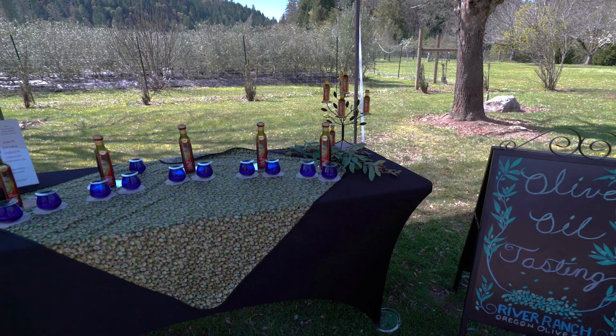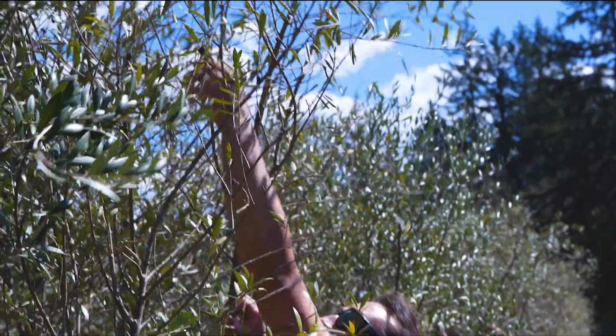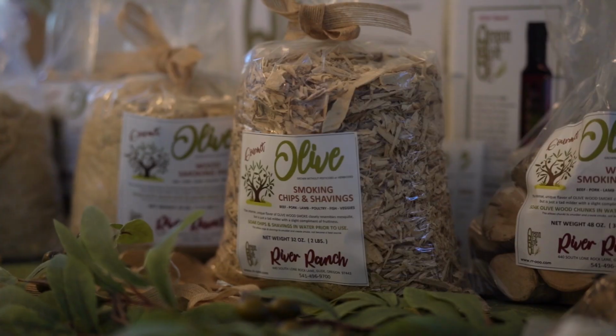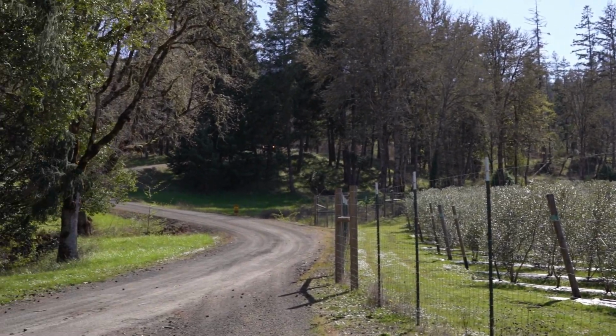I offer free tours and tastes at the ranch, entertain you for about an hour and a half, take you out in the field, let you see what olive trees do here in Oregon. We've got a wonderful arrangement of products for you to choose from, and we sure hope that you come out and visit us. We're open Monday through Friday, 8 to 5, and I'll even come in on Saturdays for a special occasion just for you today. Just give me a call at the office, 541-496-9700. I can't wait to meet you.